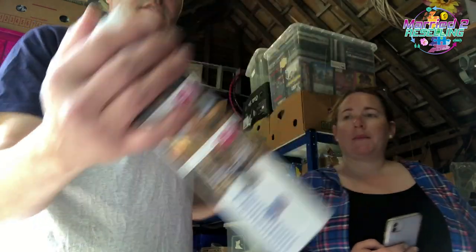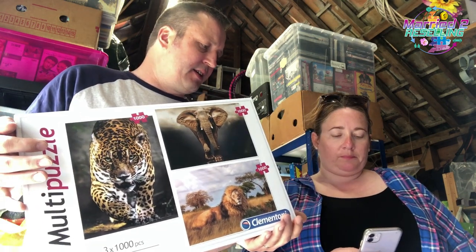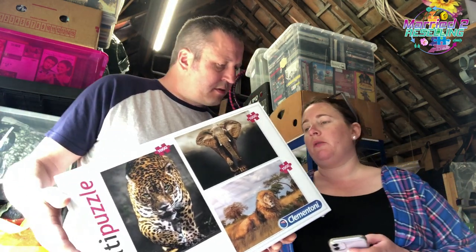And a puzzle brand new and sealed. I think we had higher hopes for this when we bought it. I think it cost $5.99. Yeah, it cost $7.50, only sold for $12.99.